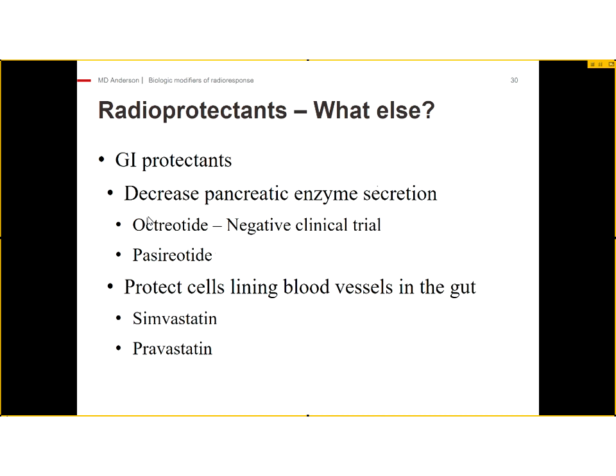And then finally, and I thought this was kind of interesting, simvastatin and pravastatin. Is anyone here familiar with those drugs? What are they? Take more statin, there you go. So what are statins? The cholesterol meds, right. What people have done is taken these cholesterol meds and treated animals with them, and lo and behold, it actually protects their gut from radiation.